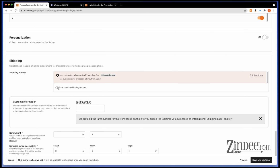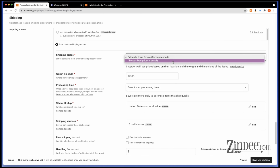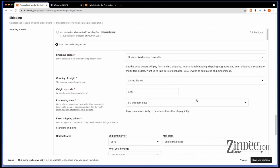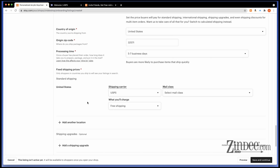Okay, so if you don't want Etsy to calculate it for you, you can pick "I'll enter fixed prices manually." Okay, country of origin, United States. You're going to put your zip code here. Same thing, your processing time, we'll do 5 to 7 business days. Okay, so these are your two options, United States and everywhere else. Whenever I'm doing my own shipping to start out with, I would just get rid of everywhere else right now. You don't want to do that, not starting out.